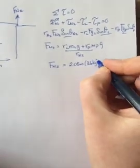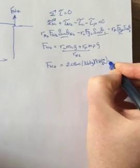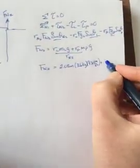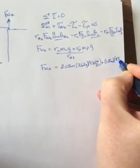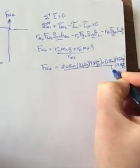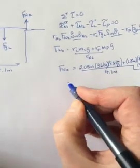Okay, so finishing this question, it was r of the ladder, m of the ladder, g, and that's going to be plus the r of the person, and it told us in the question that she was 1.8 meters out from the edge, so that's her r, 1.8 meters. Told us she was 87 kilograms times 9.81 meters per second squared. And how far is the Fn2 from Fn1? It's the whole distance. It's 4.1 meters.